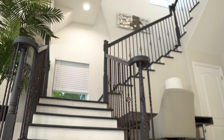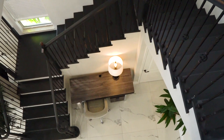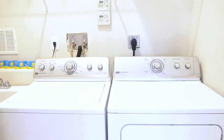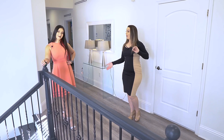So you'll see as you come up the staircase, on my left is a really interesting and modern art piece. I really like how this home has different art on all of the walls. It's really different. And as we continue up the stairs, you come into this amazing landing or loft area. And right here, you actually have your laundry room. Full-size washer and dryer with a sink so you can wash all of your delicates. And before we visit the master area, we're gonna take you down this hallway to show you all of the other bedrooms on this floor.